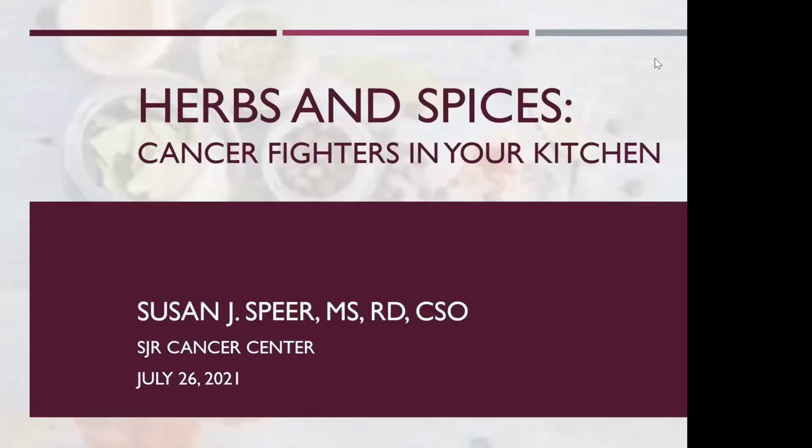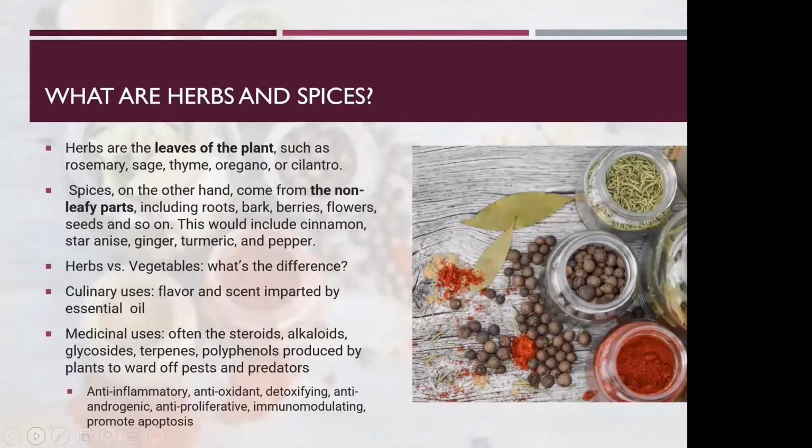So, the cancer fighters in your kitchen. Now, one of the things I want to say is that, and let's see if I can get the bottom of my screen to do right here. So what are herbs and spices?